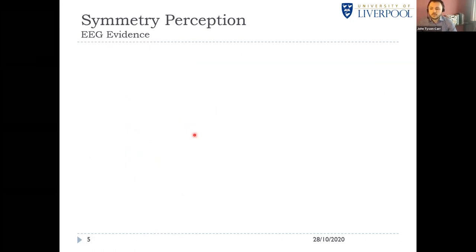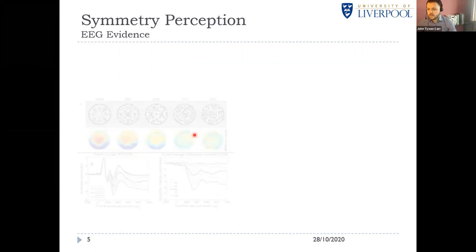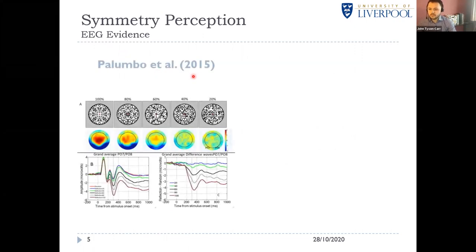And it's important to know that symmetry doesn't have to be this all or nothing concept. So if we look at this Palumbo et al. 2015 paper, if you take a 100% symmetrical stimulus like this here, you can actually replace components of that image with random noise and decrease the proportion of symmetry within the image. So here you've got an image with 20% regularity, and it increases in increments of 20%.